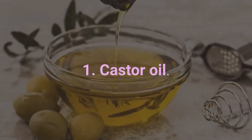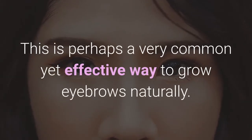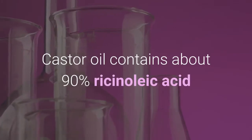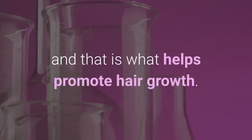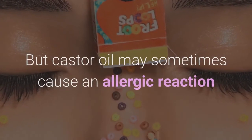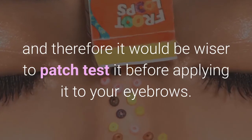1. Castor oil. This is perhaps a very common yet effective way to grow eyebrows naturally. Castor oil contains about 90% ricinoleic acid, and that is what helps promote hair growth. But castor oil may sometimes cause an allergic reaction, and therefore it would be wiser to patch test it before applying it to your eyebrows.